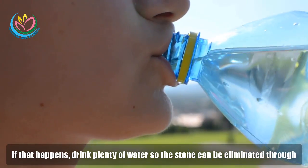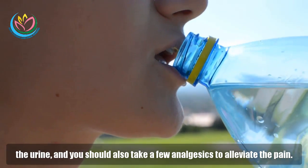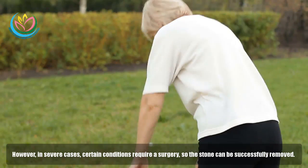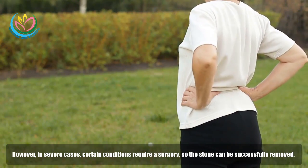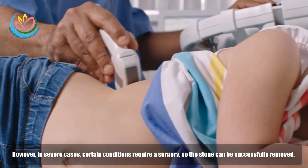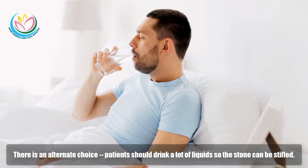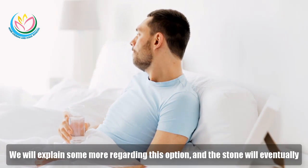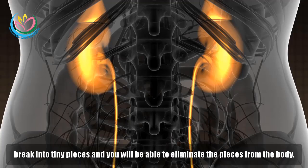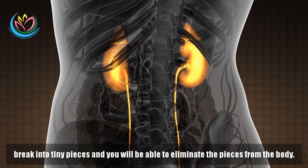If that happens, drink plenty of water so the stone can be eliminated through the urine, and you should also take a few analgesics to alleviate the pain. However, in severe cases, certain conditions require a surgery, so the stone can be successfully removed. There is an alternate choice. Patients should drink a lot of liquid so the stone can be stifled. We will explain some more regarding this option, and the stone will eventually break into tiny pieces and you will be able to eliminate the pieces from the body.